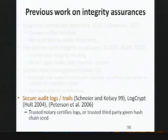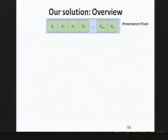But here our problem is different. Our problem is that the real owner of the document, the real person who signed the document initially, the insider, can be the adversary. We're not talking about an outside adversary. We are also focusing on logs at a much finer granularity, not a single log for the entire system, but sticky logs for each file that get passed along with the file. So in this backdrop, we present our solution for securing data provenance.